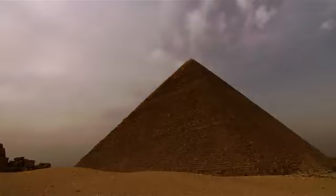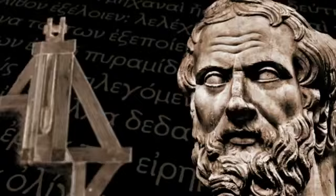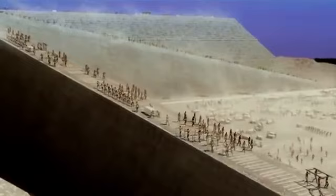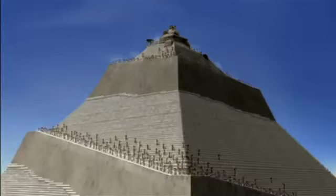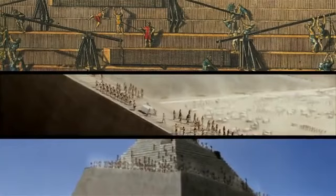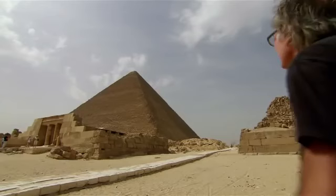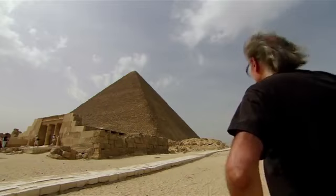Still, many theories have been put forward. In the 5th century BC, the Greek historian Herodotus suggested the use of wooden levers. Egyptologists then imagined massive ramps leading up to the summit, or else an external spiral ramp. But in the end, these theories, which we find in every historical reference book, have never been very convincing. Today, an architect claims to have solved the mystery. If he's right, it will turn out to be the most important discovery since Tutankhamun's tomb was found.